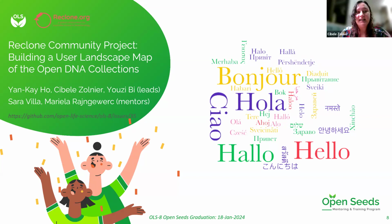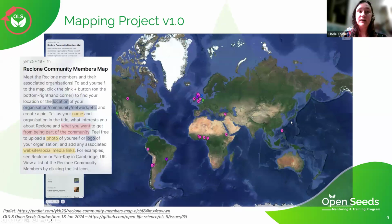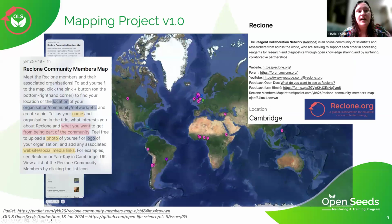So going to the next slides, we initially had already on our community, and I hope you're aware of it, that we already had this map hosted on Padlet. And here the focus was really on understanding the current Reclone community. So we invited everyone to share their location, their organization, why they want to be part, what they are doing as part of our community, and then of course any other relevant information.